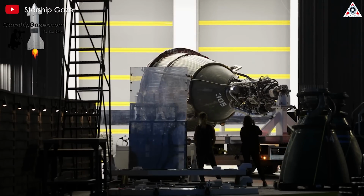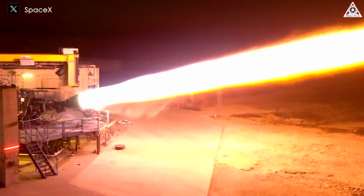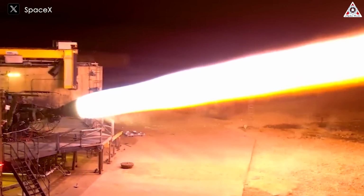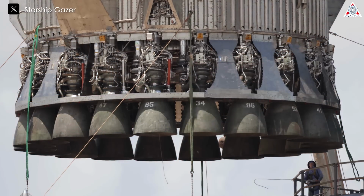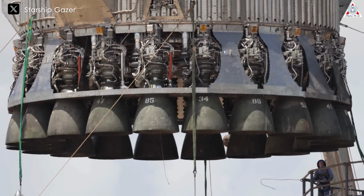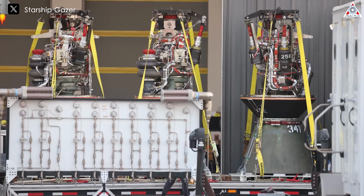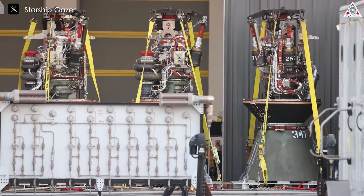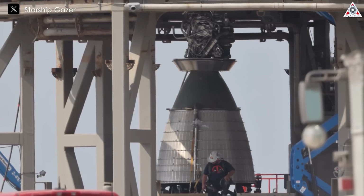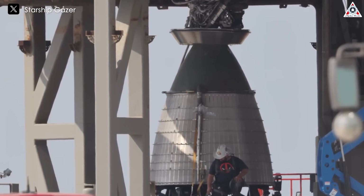SpaceX acknowledges that engine testing is a complex and demanding process, and sometimes engines may fail during testing, either inadvertently or intentionally. Despite the challenges, SpaceX remains steadfast in their commitment to advancing the Raptor engine. The company understands that these setbacks are just a necessary part of the journey towards creating a more efficient and high-thrust engine.